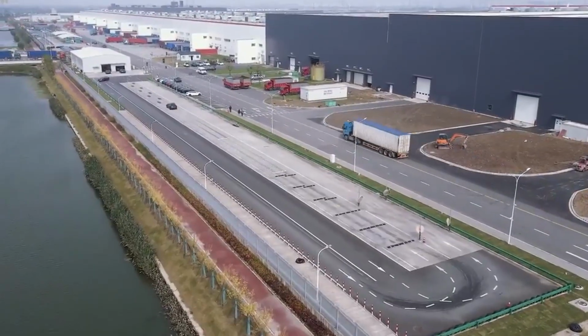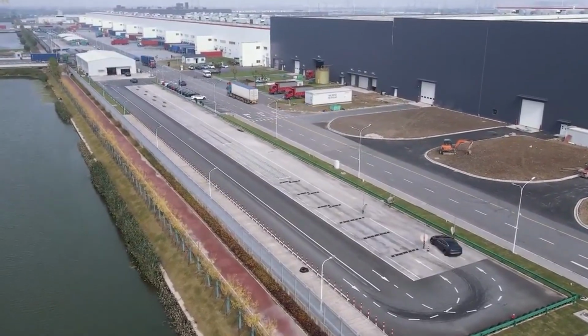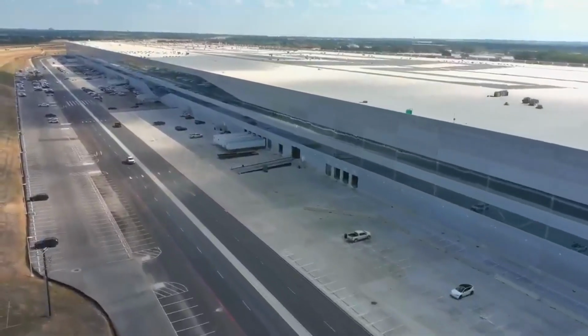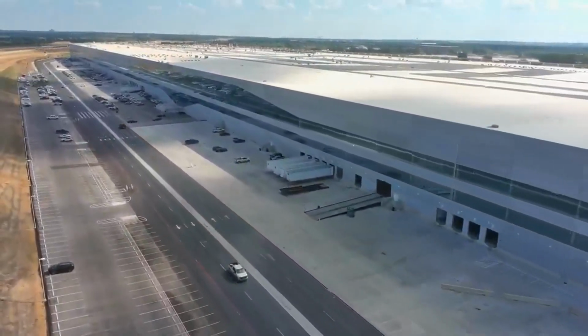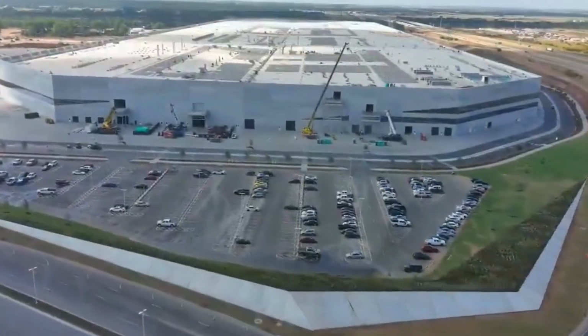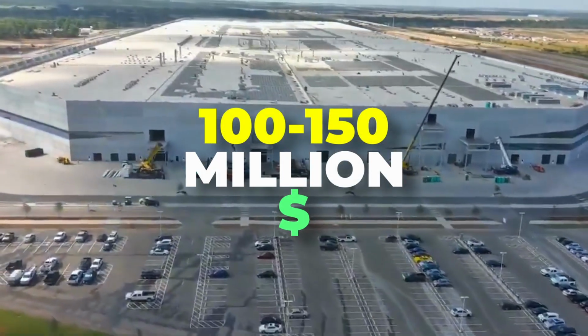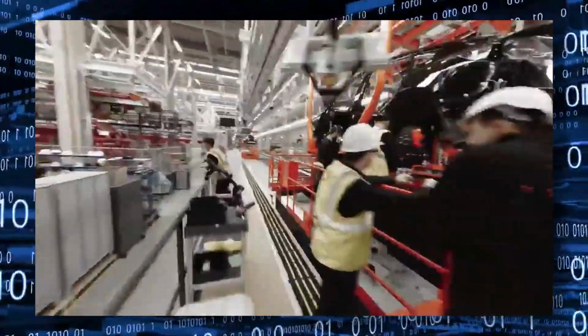However, running the factory for a quarter is likely to cost around $100 million. And it's unlikely that the new Giga Texas factory will cost billions of dollars. For Q2 2022, it'll most likely cost between $100 and $150 million. This cost will decrease as the factory ramps up production.